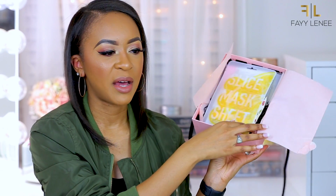Okay, so the very first product that I see on the top is this product right here. This is a Slice Mask Sheet, and it says that it is a lemon sheet mask. So let's see. This is by Coco Star, and this is a lemon slice mask. It's full size and retails for $5, and it says that it is infused with nutrients and scent of its namesake fruit, which this one is lemon.